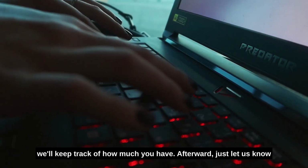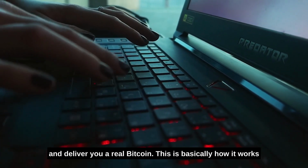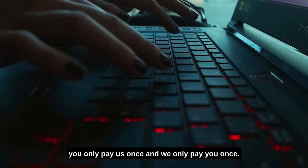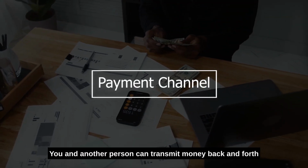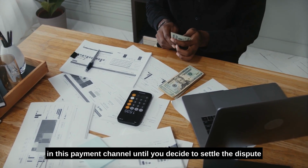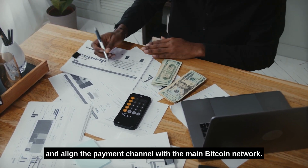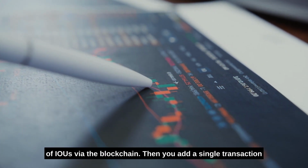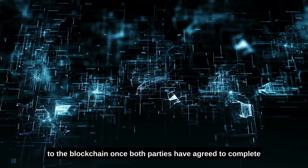Afterward, just let us know when you want real Bitcoins, and we'll update your own records and deliver you a real Bitcoin. This is basically how it works. You only pay us once, and we only pay you once. Payment channel. You and another person can transmit money back and forth in this payment channel until you decide to settle up and align the payment channel with the main Bitcoin network. In essence, you are producing a large number of IOUs via the blockchain. Then you add a single transaction to the blockchain.